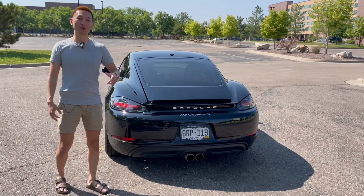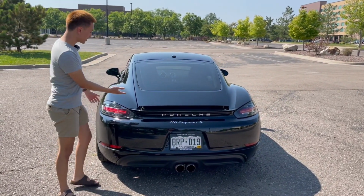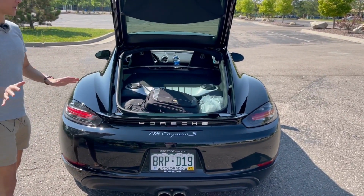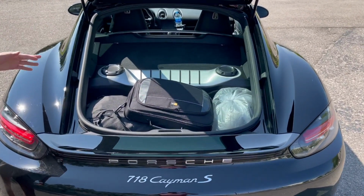Moving on, before we go into the interior, I did want to show you guys what the trunk and frunk look like. So moving on into the trunk here, very, very hot right now. It is really, really hot in Denver. You actually have a decent amount of space here. You've almost got about 10 cubic feet of space.